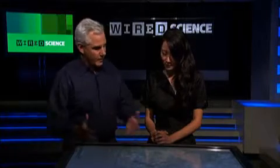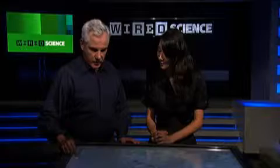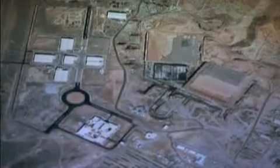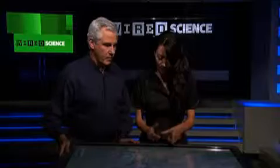And part of having a table with experts standing around it is you discover things. So let's go back in time. I'll take you back through 2004, 2003, 2002. And this is the site under construction. Looks a little different. It looks a lot different. These are two huge facilities here that aren't even inside the perimeter fence.